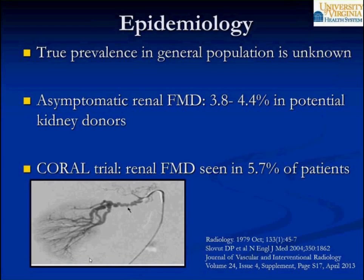In fact, the CORAL trial, which was just released today at the American Heart Association, mind you, is a study that was looking at renovascular hypertension for renal artery stenosis, and FMD was an exclusion criterion for the study. However, still 5.6% of the patients in this particular study had fibromuscular dysplasia, and hence we do suspect that this may not be as rare a disease as has so far been thought.